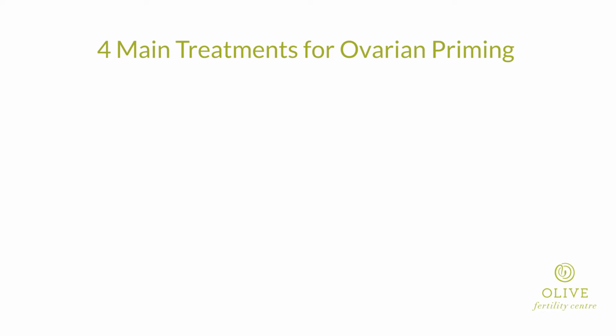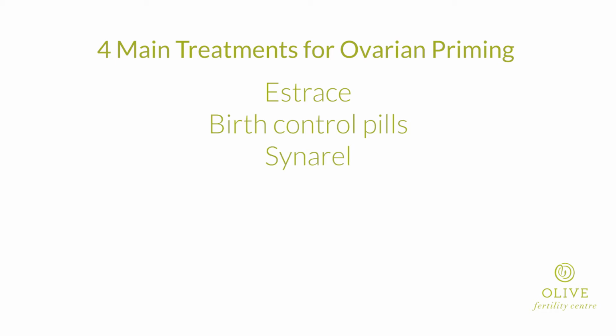IVF priming phase. The first step in the IVF process is the priming or preparation phase. During this phase, you will take medications to prepare the ovaries for ovarian stimulation. There are several ways we can prime or prepare the ovaries for ovarian stimulation. Your doctor will decide which way is best for you. The 4 main priming treatments that we use are estrogen tablets or Estrace, birth control pills, Synarel nasal spray, and AndroGel cream.